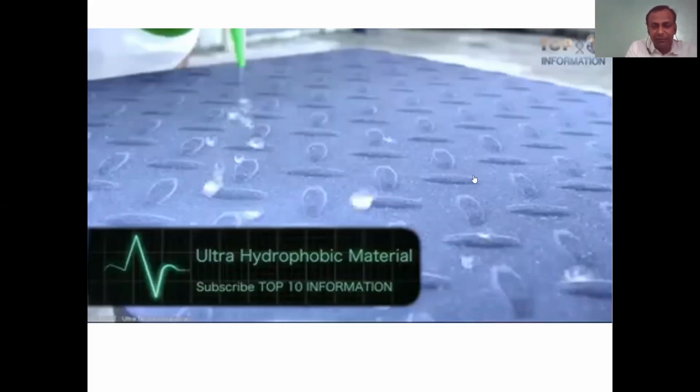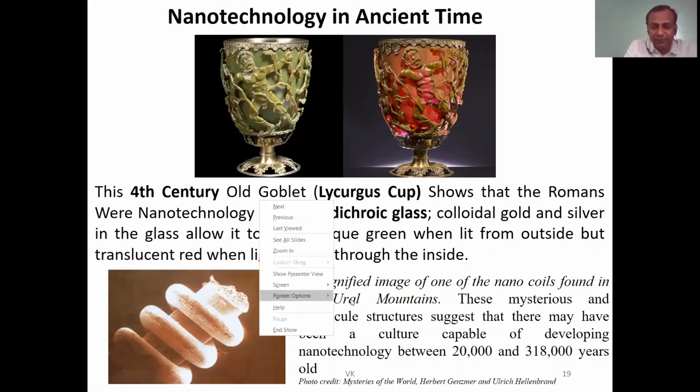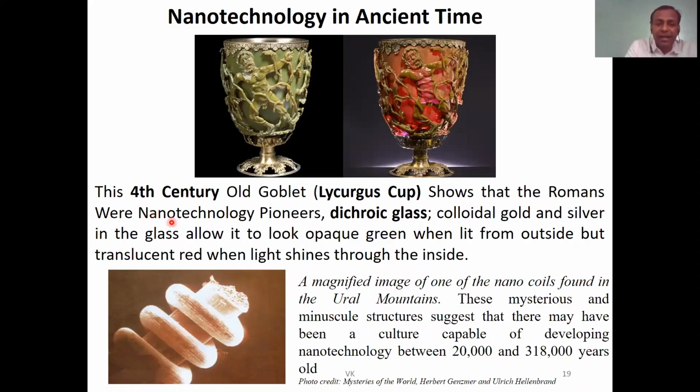So I will show you through one example. This is nanotechnology in ancient times, and these are two goblets, like cups. This 4th century goblet shows that Romans were nanotechnology pioneers. This is known as dichroic glass, and it is a mix of colloidal gold and silver. It means if we shine light from outside, it has a different color, opaque green. But when we shine light from inside, it is translucent red.